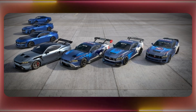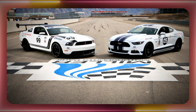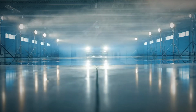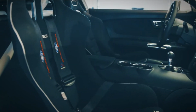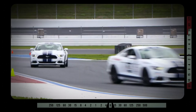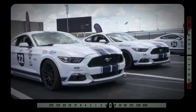Now let's talk about the real stars, the cars. Ford provides a full fleet of track-prepped vehicles, each representing a piece of the brand's performance legacy. Imagine sliding into a Shelby GT500 with over 700 horsepower and knowing it's yours to command, no speed limits here. Or taking an F-150 Raptor off-road through jumps, ruts, and sand. These aren't showroom cars. They're tuned for training, with upgraded brakes, tires, and safety equipment.